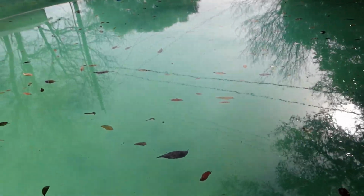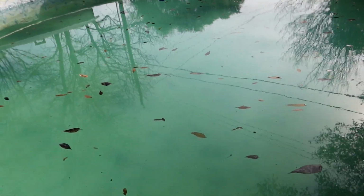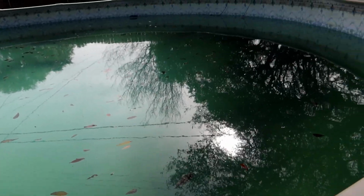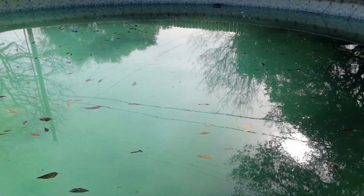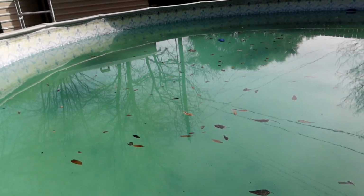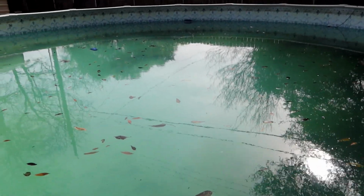Like I said, it looks bad now, but I think a little water clarification, some chemistry in here, and some serious time with the pool filter should get this thing ready to go. I'm also going to have to bring the water up about 12 inches because that's how far down it is. But I think we've made good progress today.